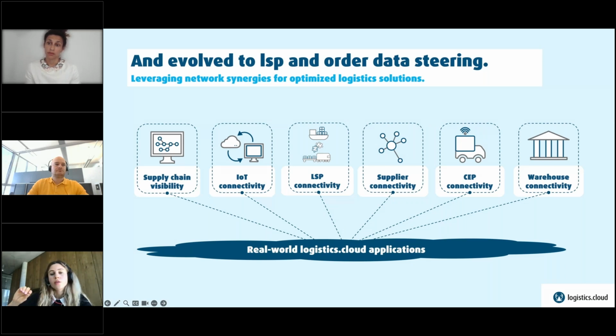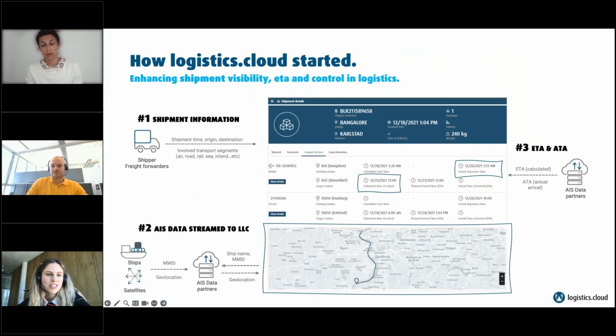So it starts with all the warehouse processes and CAP processes, which are already implemented in the cloud with, of course, labeling and that kind of processes, which can be used by the whole network. But also the whole area of supplier connectivity and IoT is already developed. And for sure, the supply chain visibility, as Krones already presented, is also one of our solutions. And here you can see also our graphical interface that Krones is using every day.